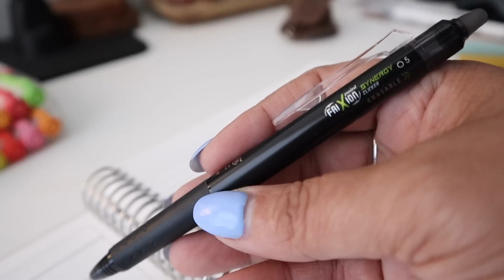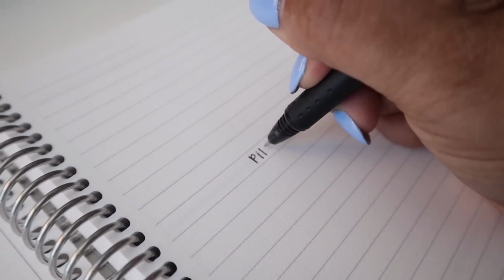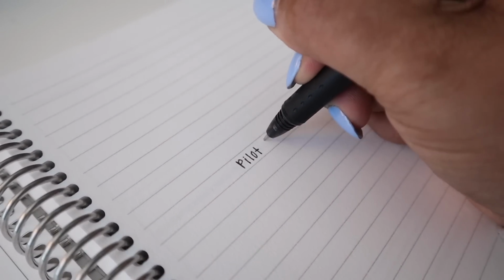So the regular Pilot Friction, in my opinion, are very watery. They write almost gray for their black ink pen. However, the Pilot Synergy comes with a needle tip, so it's a little bit of a smaller tip that you're gonna write with. And I have found that this one is the most pigmented of the Pilot Frictions, and I truly, truly love it. I've been obsessed with using it in my Laurel Denise planner because they love friction pens and markers and highlighters as well. So again, easily influenced, and this one I really, really like.